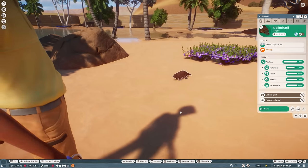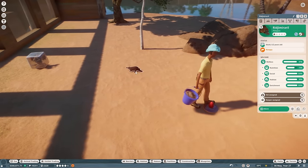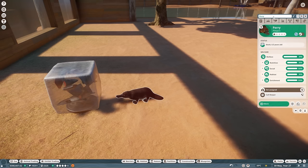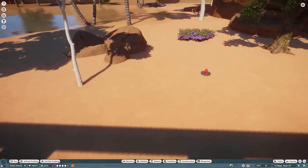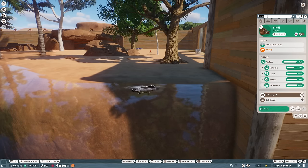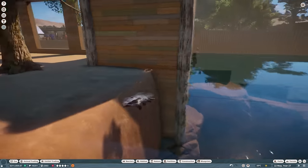We never named our platypuses. I don't know, we never renamed these guys. Let's do it now. And of course, the male has to be the one and only platypus, Perry the platypus, which is probably one of the best things from my childhood. So very happy to have Perry in this zoo. The two females are swimming in tandem, which is absolutely adorable. And we're going to call them Teeny and Prim.